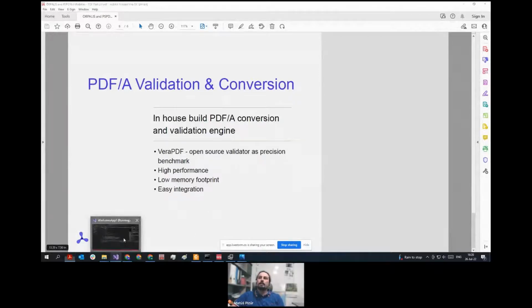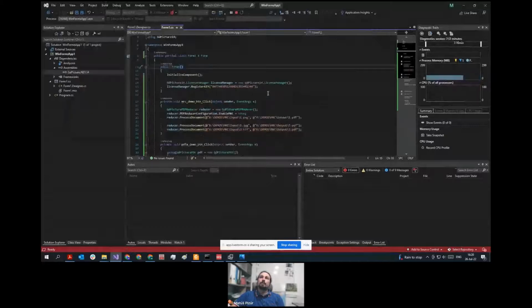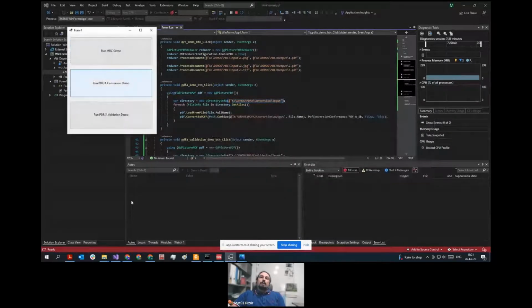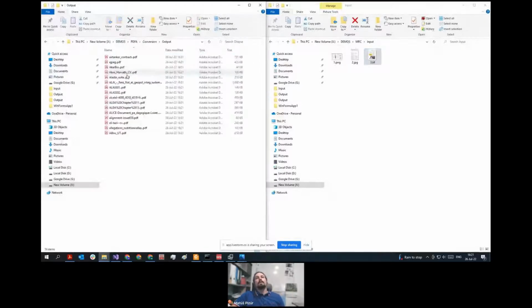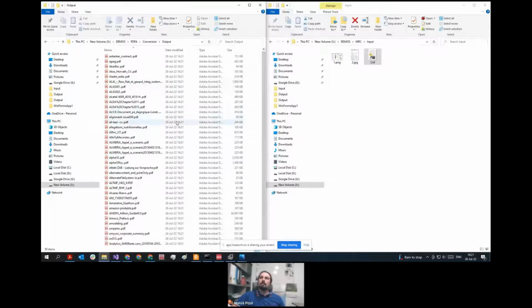So again, I'm opening the same application. The second button is utilizing this part of code, which is just iterating through my input directory and converting every file in that directory into PDFA. So I will quickly run that. We can open the output here, and we should see the files popping in already. So the processing has started and should be finished. It's around 30 documents. Didn't want it to spend much time on it. And okay, I think we should be done now.